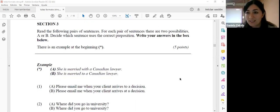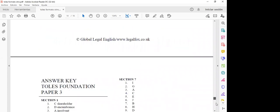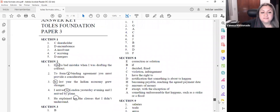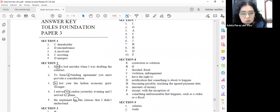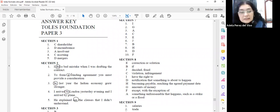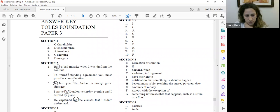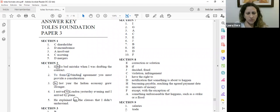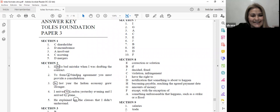Let's see. Because if not, he told me the... Tell us. Oh, the first word. So he explained me the clauses that I didn't understand. So I arrived the same thing. Yes, because you may say he explained the clauses that I didn't understand in a general way, right? He explained. And here, look, in number 2 it was the article. I was right. Oh, look, it wasn't the verb either. Sign. Who said that? Somebody said that.